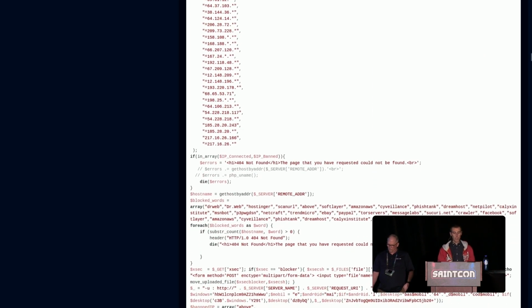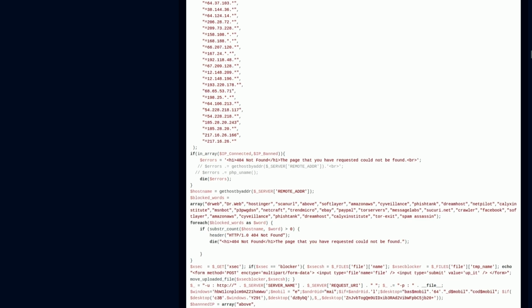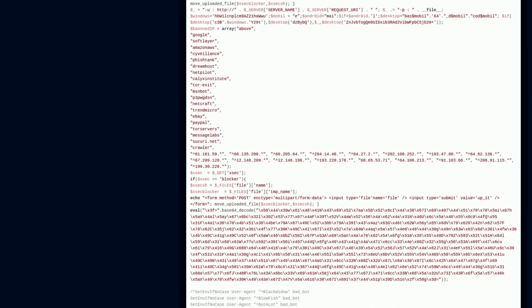And this list is massive, it just keeps going. Down at the bottom there, you've got some of the arrays of some of the host names, etc., that they'll block. So there really is a huge number of sites and scanners that do get blocked by this information. And then moving further down, you've got some more IP addresses, some more host names. They're not done very well.